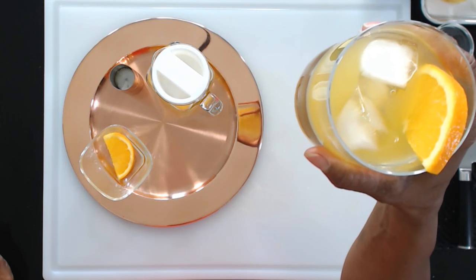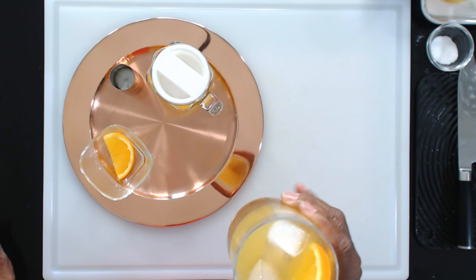So cheers, cheers, everyone. Cheers. Woo! Oh my gosh, that smells so good. It's orangey, and it's good. I'm talking about that chicken. No, that is good. It is so good. So, tell me about it.